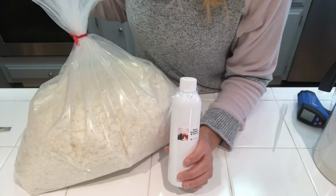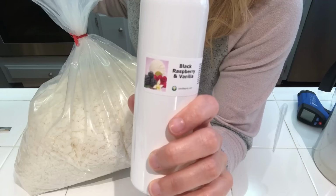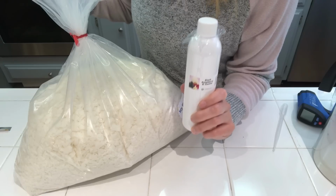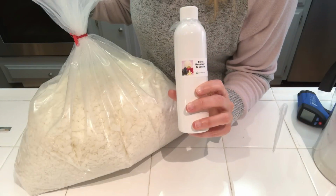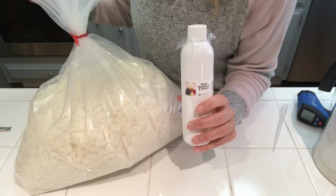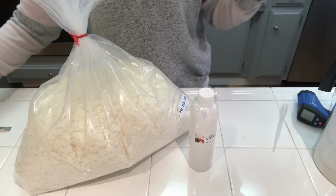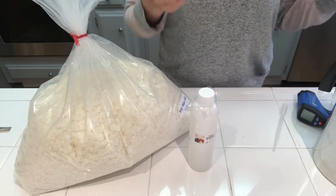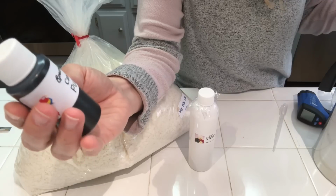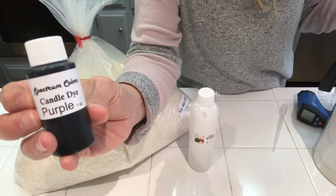Okay, we're getting prepared to make the soy wax candles, and I have decided to go with the black raspberry and vanilla fragrance oil. I know, shocker, because the pumpkin cheesecake is calling my name, but you guys have already seen me make a pumpkin candle using orange candle dye, and Nature's Garden sent me a bunch of candle dyes to try out. So I wanted to show you something a little bit different than what I've already tried. So I'm going to be using the Spectrum Color candle dye in purple for the black raspberry and vanilla.